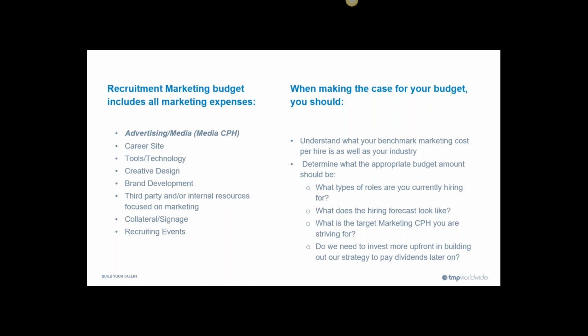You want to keep in mind what your hiring forecast looks like. You don't want to be surprised midway through the year that your hiring either went way up or went way down. I mean, you can't always control it. Hiring is volatile, but it's definitely good to consider that.